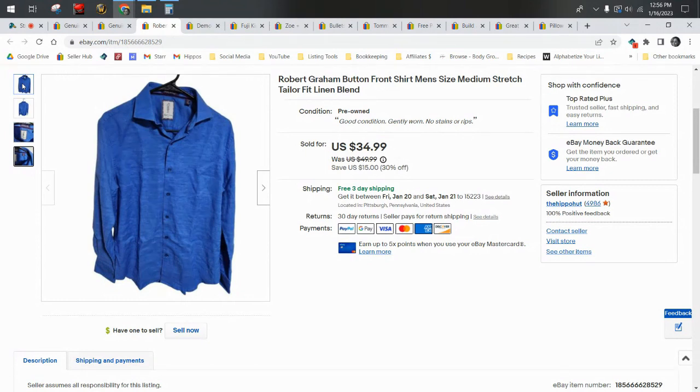So don't go in and lower yours to 20 to get rid of it, because a new seller is going to come in and comp Robert Graham shirts. They're going to see that you have yours listed for 20, and they're going to think that's what they're worth. And before you know it, everyone that's comping them is now listing them at 20. And that is how that race to the bottom just wrecks entire brands. So keep yours listed for 40 or 35 and then run the 50% off sale just to get rid of old stale inventory.